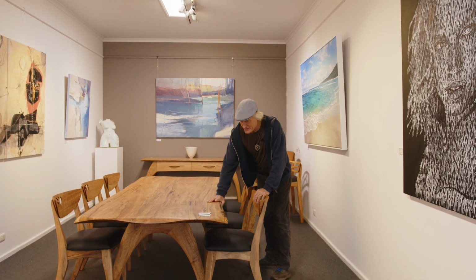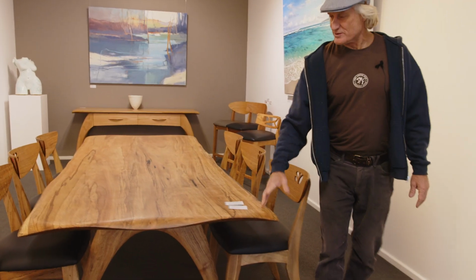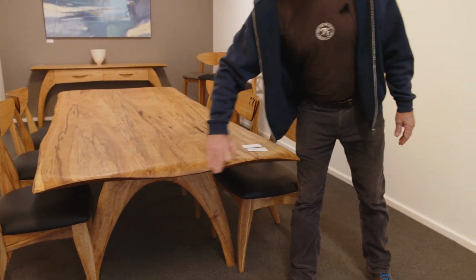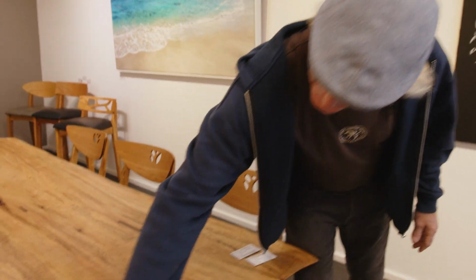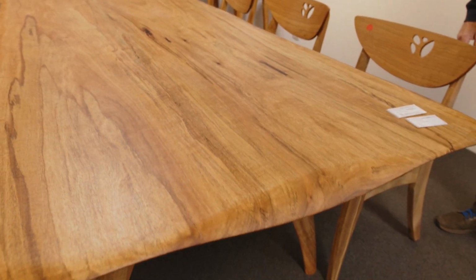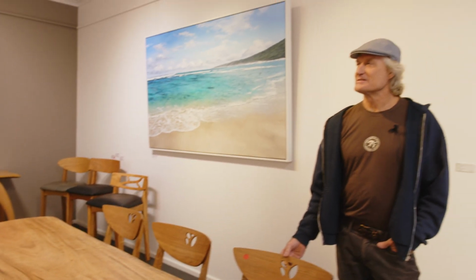These beautiful Marri natural timbers, and I kind of got to the stage where I was sick of just bullnosing, so I started carving these sort of floating edges, a little bit like the way a wave might ripple along a beach or an undulation in a sandhill. It's just a matter of always trying to think up different ways of reflecting the environment that we live in. And it does really feel like a room.